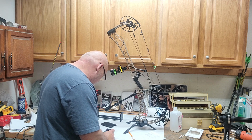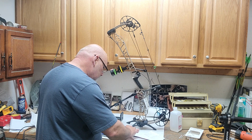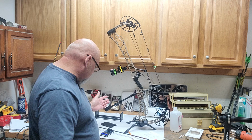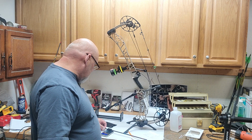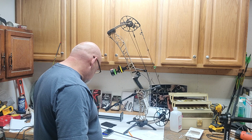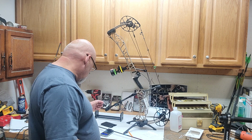Back to my arrows. See there, I almost forgot what I was even talking about. All right, my arrows weigh 422 grains. 422.1. That is knock. No, here, it was setting wrong. That's what I thought. I thought it was 419. It's 419. 418.8 is what they weigh.